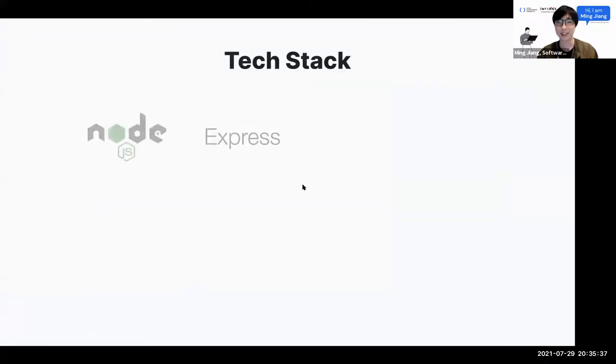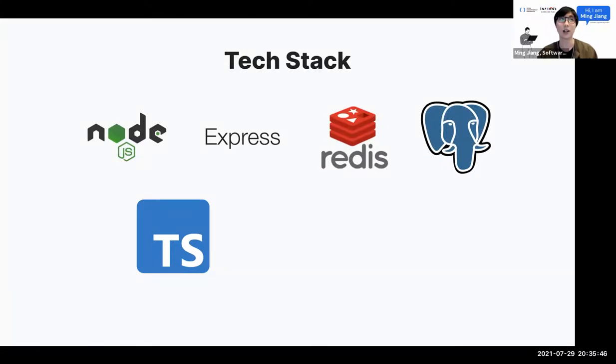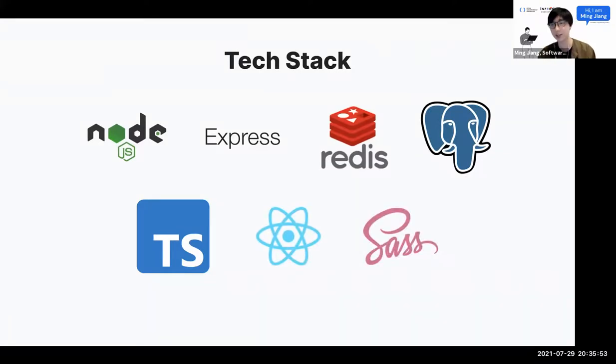I'll talk about the tech stack. I'm just going to go through this quickly. We use Node.js and Express, TypeScript. On the backend for our databases, we use Redis as an in-memory cache and Postgres for persistence. On the front end, we use React and SASS. So overall, pretty modern technology, at least by government standards, or the stereotype of government standards.